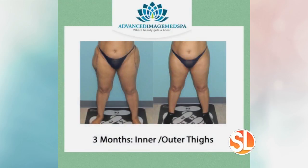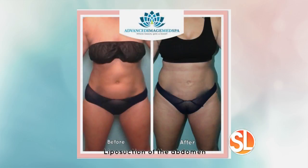And how many areas can you do? I mean, obviously we're looking at thighs here. Can you do the outer thighs and maybe abdomen at the same time, or does it depend on the person? Totally depends on the person. There are safe limits that we have to stick by, and it is a very, very safe procedure when we stay in those limits. So that's where you really need a consult by a qualified person to tell you what areas can be done and what results can be achieved.